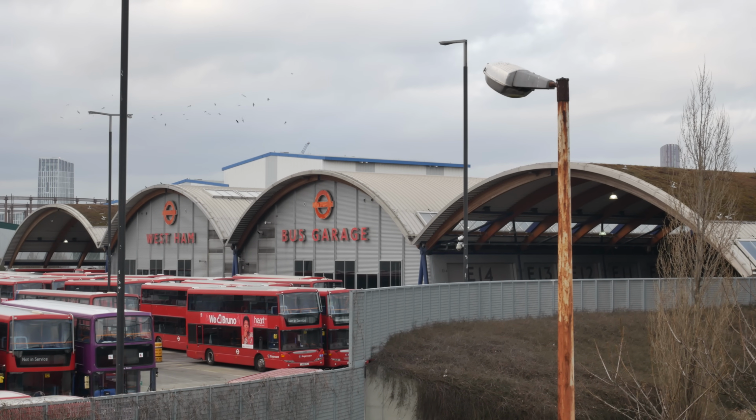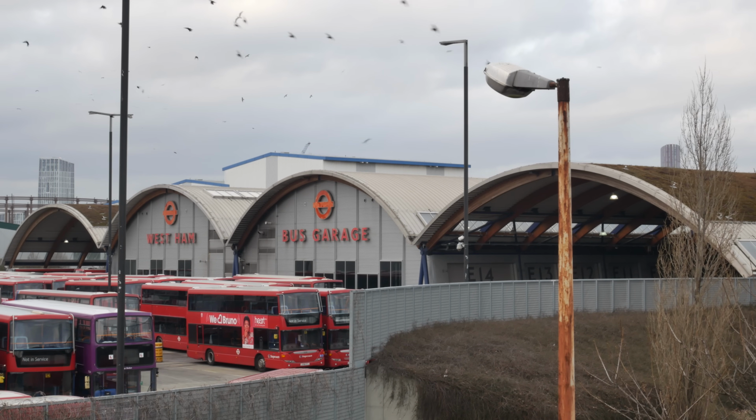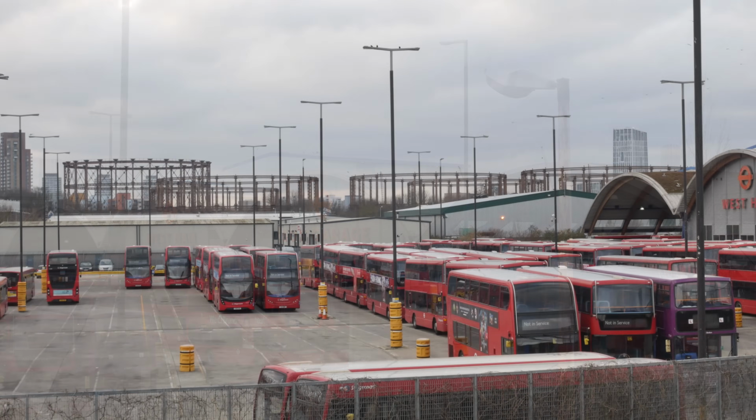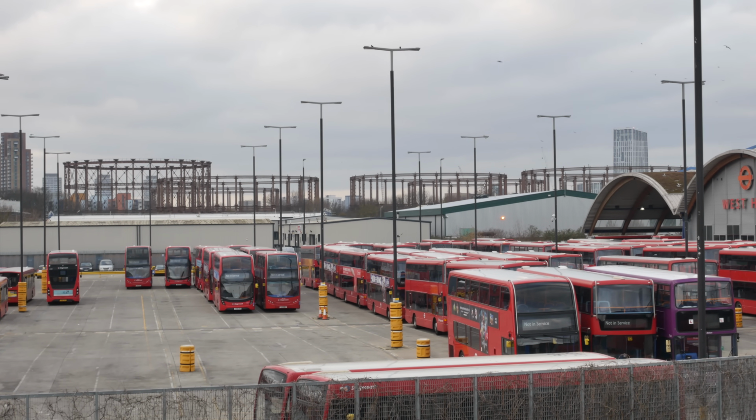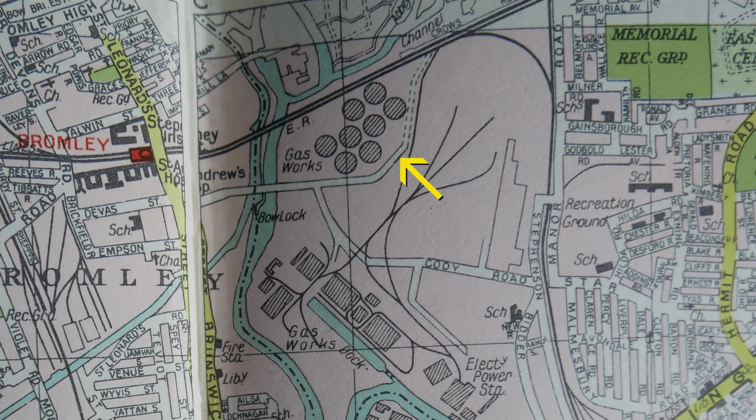And here we have a marvellous view of the West Ham bus garage. I love this building. You usually just see it from the Jubilee line and the DLR, but it's great to be this close to it. And the gasometers there, you can see, I think they're actually on the edge of the Channelsea River rather than the River Lea, but that gives you an indication of the nature of this area in the past.